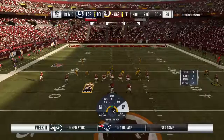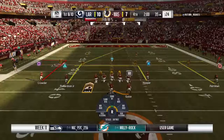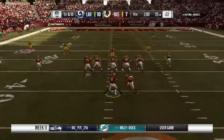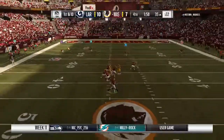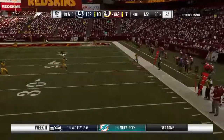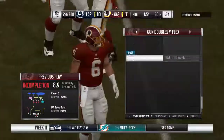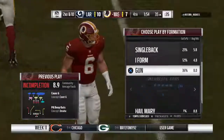Here we go. 26. Prescott off play action. Eluding the pressure right. And he just gets rid of it. Throws it away. A wise move there. Looked like nobody open. Now 2nd down.